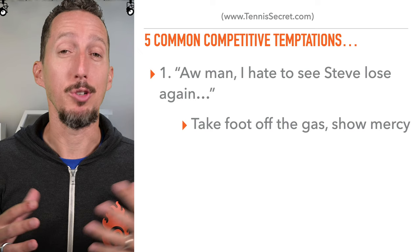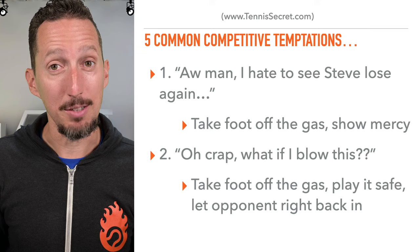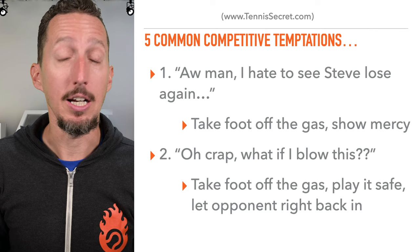Number two is concern over blowing it. Oh crap, what if I blow this? Because you're being careful and you're scared and tentative and playing not to lose, again you take your foot off the gas and play it safe. You don't mess up maybe, but you open the door, even if it's a tiny little crack, and give your opponent an opportunity to jump in and take control of the match.